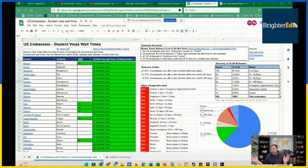So it's not for all U.S. embassies by any means. It's actually like 20. So if you're going to one of those 20 U.S. embassies, you're in luck. And so you're able to submit your documents online and not have to do a face-to-face visa interview. And so if you do that, you're in luck. Make sure your documents are squeaky clean.